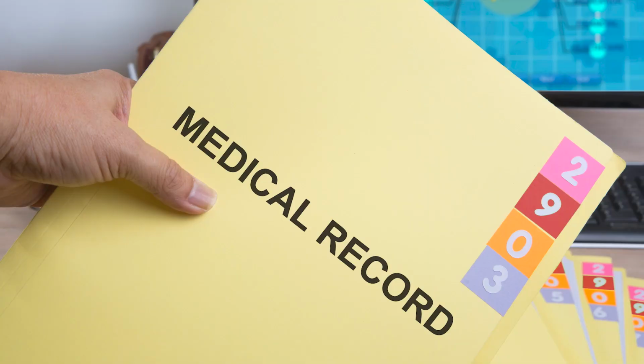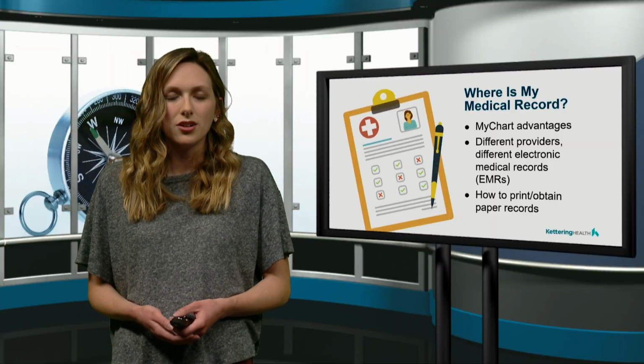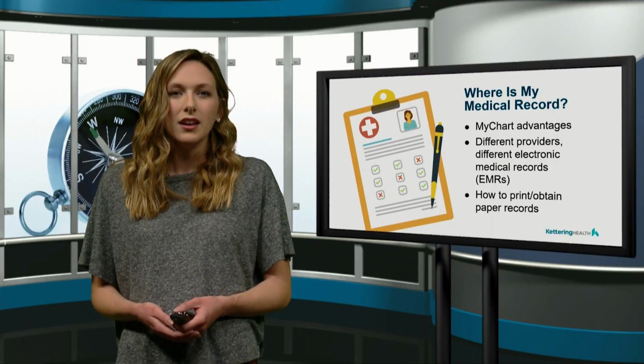If the online medical record is challenging or not comfortable for you, you can always ask your doctor's office to give you a printed hard copy of your records. Keep these hard copies in a file or folder. That way you can take them to other appointments for review.